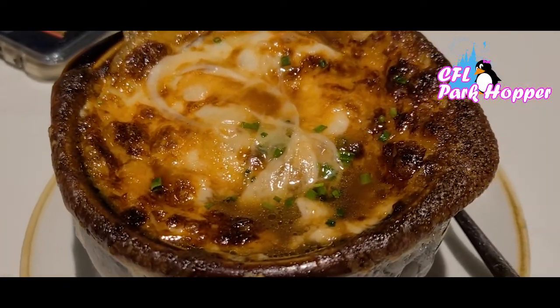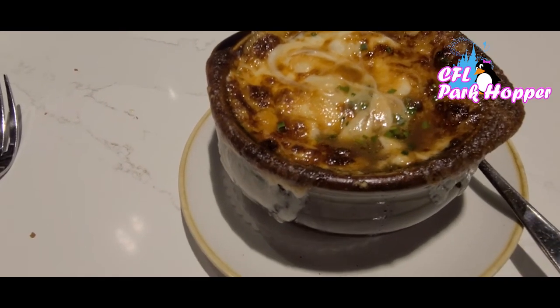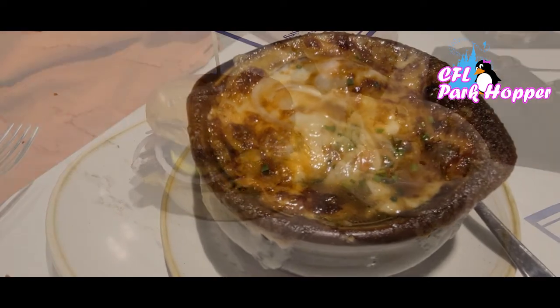This French onion soup is absolutely delicious. The cheese has a nice, almost buttery taste. It's just so smooth and creamy. The broth is really nice as well and beefy, and the onion is in there. So I'm going to keep eating this and we'll be back with our entree.